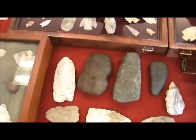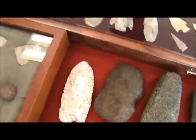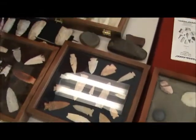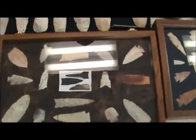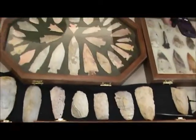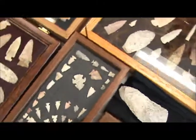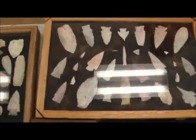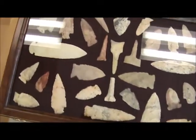It's just amazing. There's this OTEP guy with some of the stuff he sent us. Serrations on that little bird one there. Yep. Here's the collection that Tim brought. And one more table that I didn't get to yet.